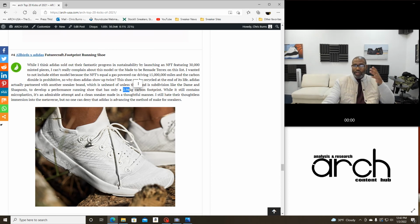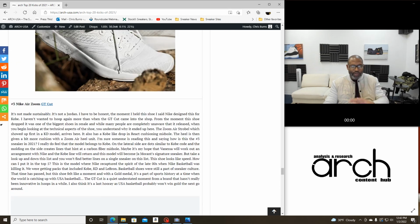But this is a shoe that only rings up at $120. It takes the best of the tech from Allbirds and the best of the tech from Adidas, and the shoe can be recycled and remade. It's a beautiful job by Adidas to introduce a product with a competitor, and that hasn't been done before, and that's why it's my number 4 shoe. Let's keep going and get to it.